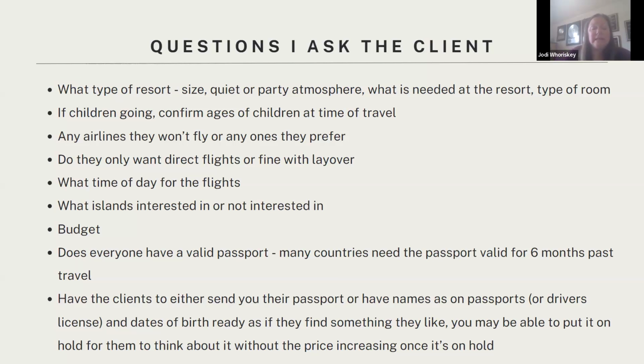The reason I tell them that I want them to send that to me is because I can possibly put the trip on hold for them if I have those. And if I am able to put it on hold, then the price wouldn't increase. Now I use a form through Travefy, but before that, I would just have them send me their passports. I would say, are you okay with sending me your passport up front? Or if not, just make a copy of it, keep it handy so you can send it to me real quick if I find something that you like.